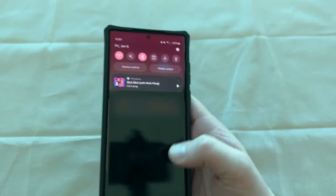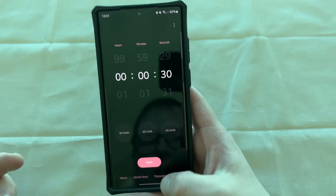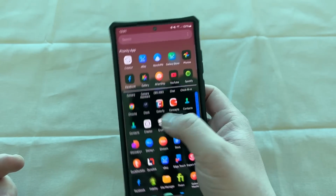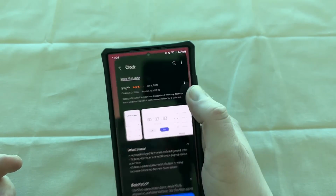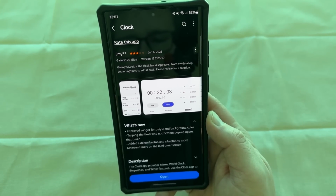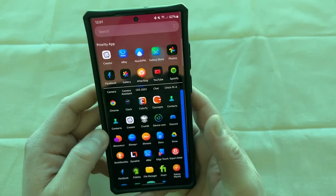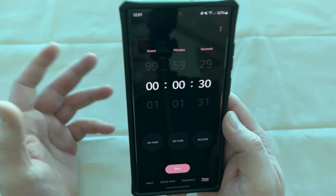So I'll go ahead and remove those really quick. I'll probably get a notification because I didn't fully dismiss them. So go back in here, you can see now they're fully dismissed. If you go back into the Galaxy Store and take a look at these options, the other one is tapping the timer and notification pop-up and opens that timer. Now this is a very simple one, but it's one that you would think would already be a feature, but it actually wasn't on the old version.